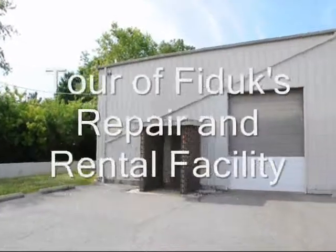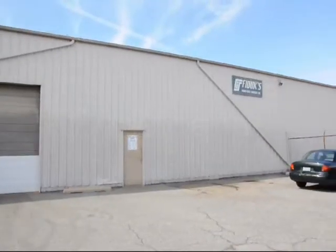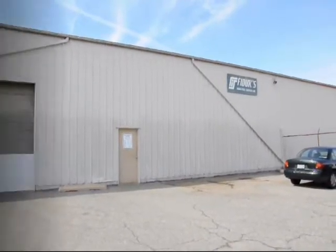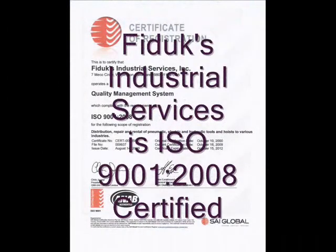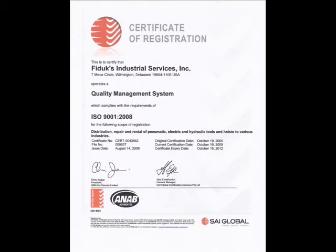Welcome to Fiduks Industrial Services tour of its repair and rental facility. We're an ISO 9001-2008 Quality Management System organization.